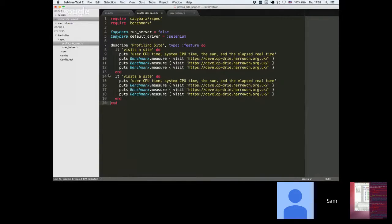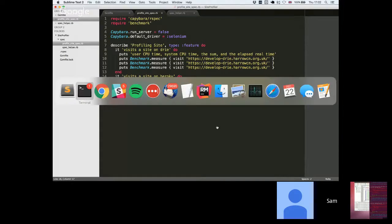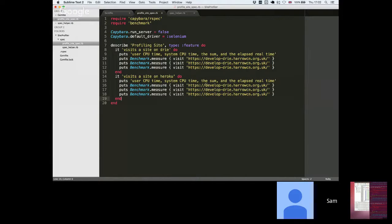So we can do this: visit a site on Dri and visit a site on Heroku. I'm also kind of keen to get it to click the OK button for the cookies and then move to the site differently. But anyway, I know the URL for this.